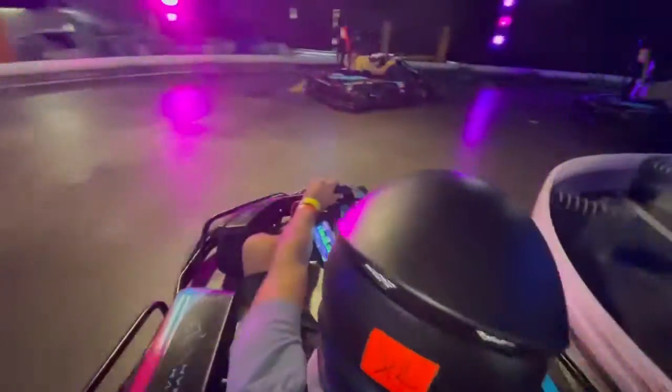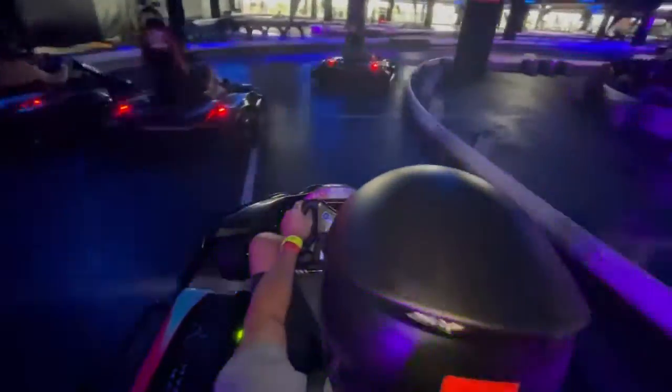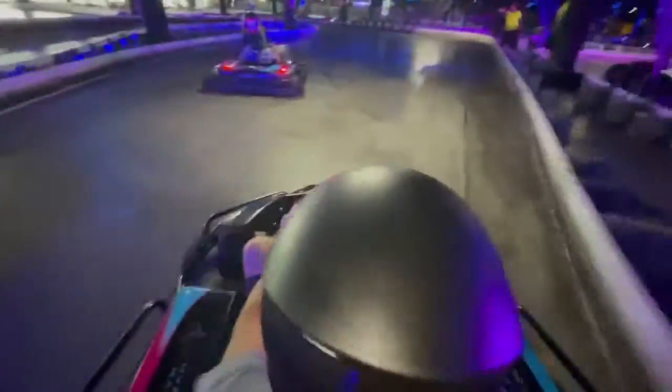When there were 16 to 20 people on the track at once, it got a bit hectic because I was catching people really quickly. But there's a lot of fun in overtaking, but the speed difference in the karts and max speed difference plays havoc because you come up on people really fast. But I don't know if that's a con, it's actually kind of fun having to deal with that.